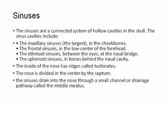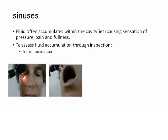and then your sphenoid sinuses. When you look in the nose, which we'll get to a little further on, you see the turbinates, and you look for swelling and erythema. You look at the septum to see if it's deviated at all. And then you'll notice that they drain. When they do drain, they drain into the nasal cavity. So when they accumulate fluid, it causes a sensation of pressure, pain, and fullness.